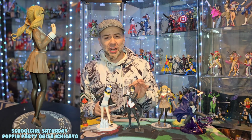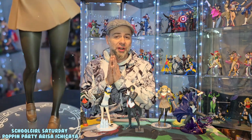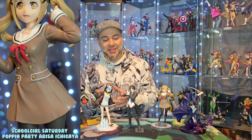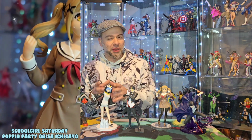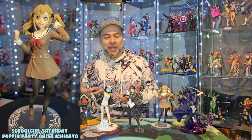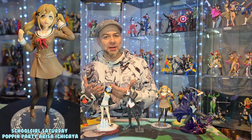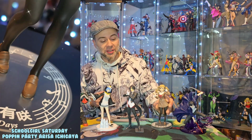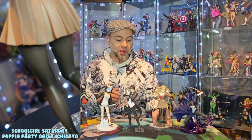But the thing about these that I really, really like is their detail in their faces. All the faces on these, the eyes, everything look phenomenal. And I do like that instead of just having a regular black base, we've got kind of a clear plastic base with musical notes going around it, highlighting it, saying School Days. Gives a little bit of flair other than, again, just having a plain base. The little details I can appreciate. Now, these figures themselves tend to perform very, very well on the channel.